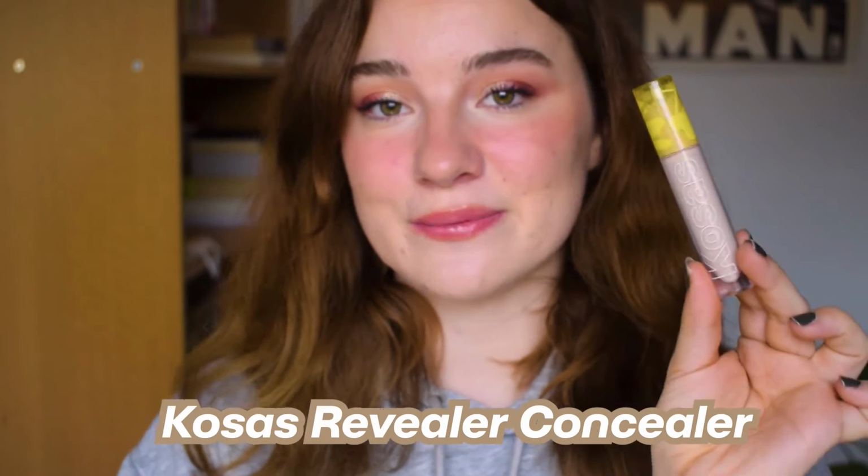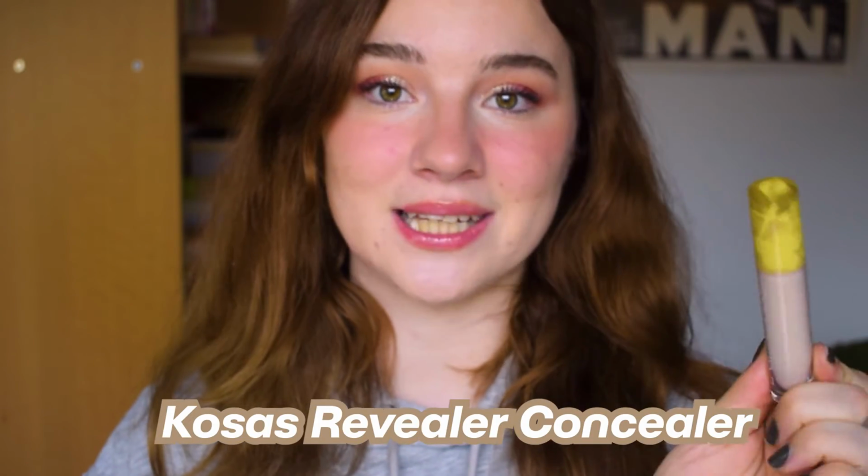Concealer, I have a lot of drugstore concealers that I like, the Essence one and basically any kind of Catrice one. So those are already concealers that I definitely recommend picking up during Black Friday if you're looking at them. But my other favorites are the Kosas Revealer Concealer. This is basically an eye cream and a concealer in one, which is also how they describe it. This is my second tube of this, and this is a beautiful, very hydrating concealer.